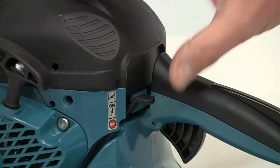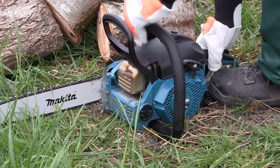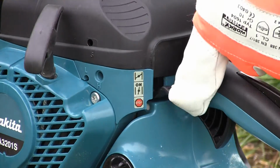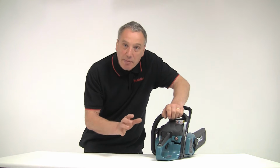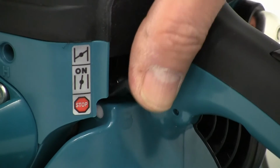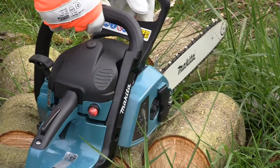The on-off choke combination switch has an automatic lock at the half throttle position for easy starting. The touch and stop switch just requires a light downward touch to stop the engine, but the switch then automatically returns to the run position. This eliminates any risk of the engine being flooded when you come to restart. The switch can be moved down to the locked off position for safe transport or maintenance.